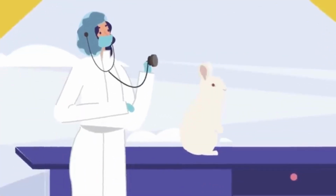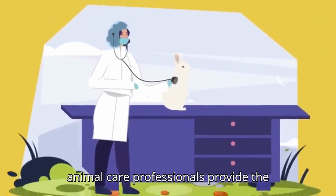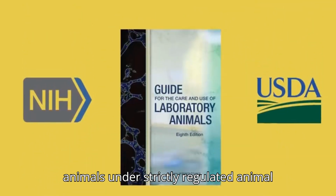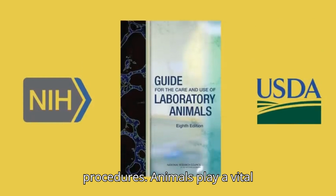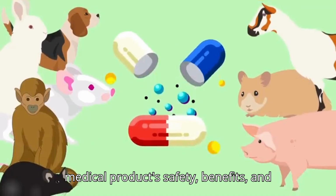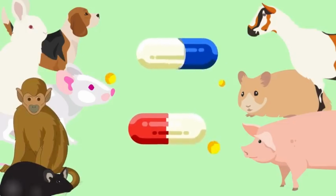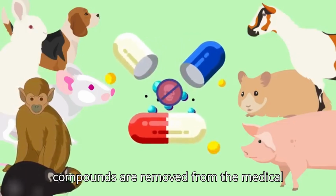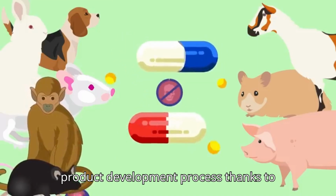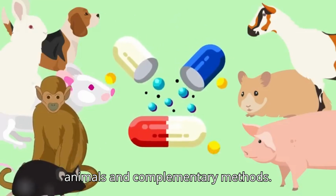In the U.S., specialized veterinarians and trained animal care professionals provide the highest quality of care for research animals under strictly regulated animal procedures. Animals play a vital role in helping scientists assess a medical product's safety, benefits, and effectiveness before testing with humans. Ineffective and potentially harmful compounds are removed from the medical product development process thanks to non-clinical research and testing with animals and complementary methods.